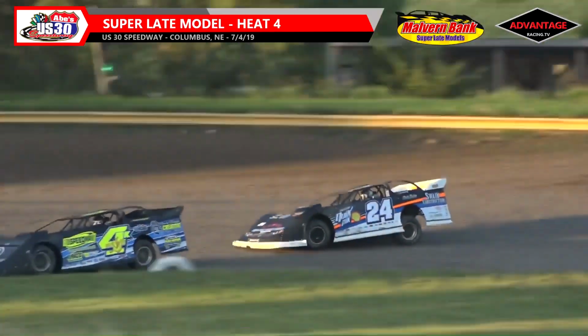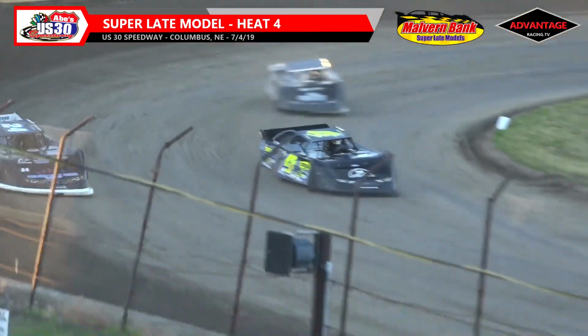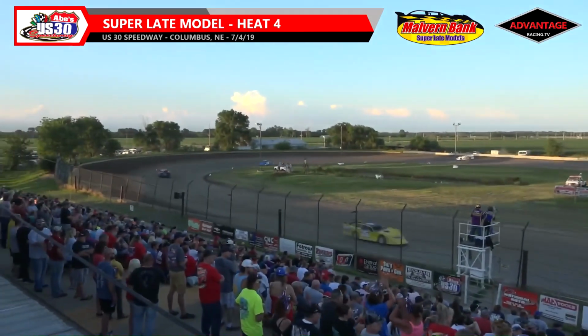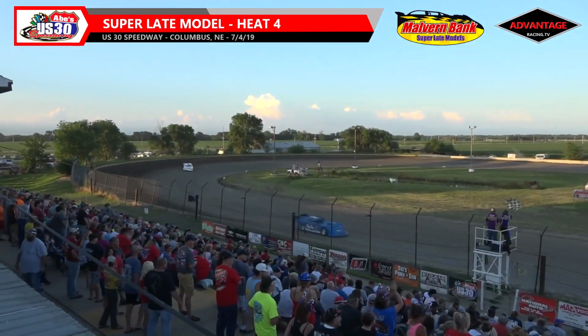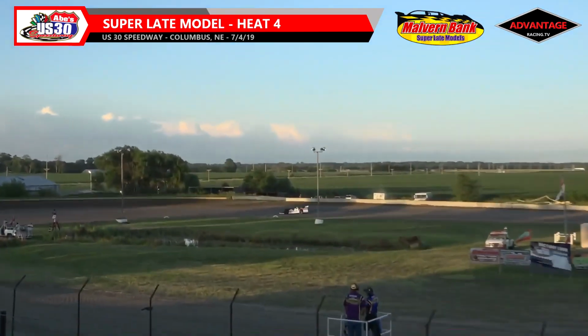Entering 3 for the final time. Layton with a big head of steam on the top. Checker flag is going to be at the line. Layton will nip Krug at the line for the win. Krug is 2nd. Josh Leonard is 3rd. Zach Zeidner 4th. Brad Perdue 5th. Next one would be Brandon Lewis in 6th. And Jack Snowberger rounds out the field.